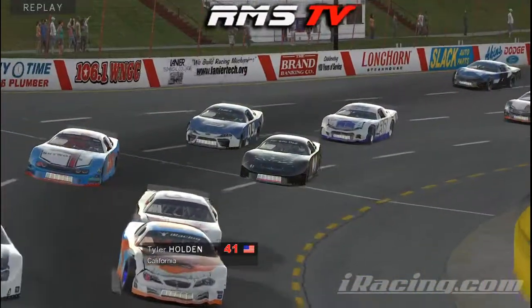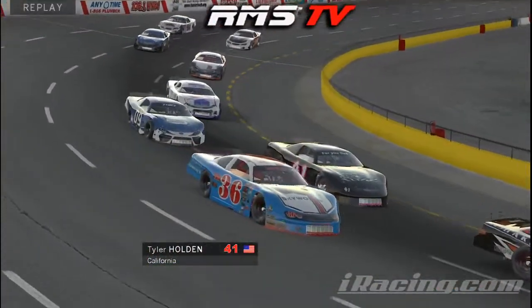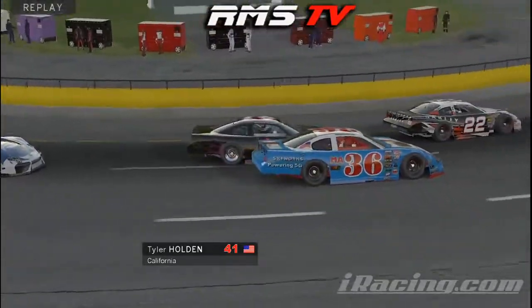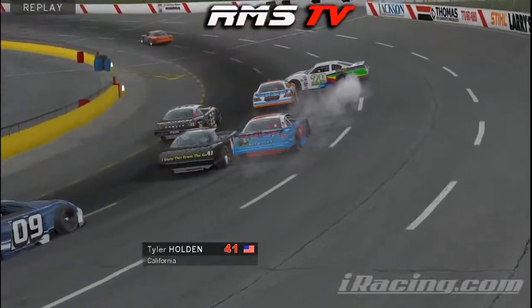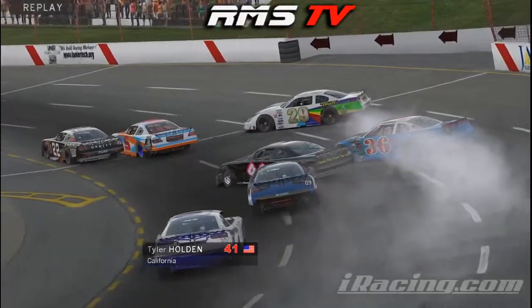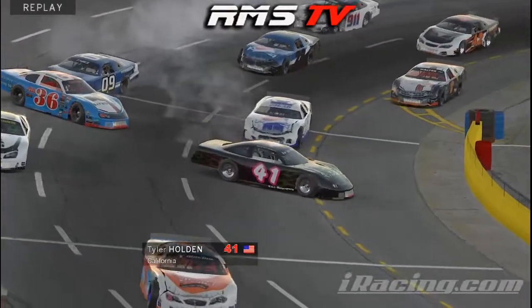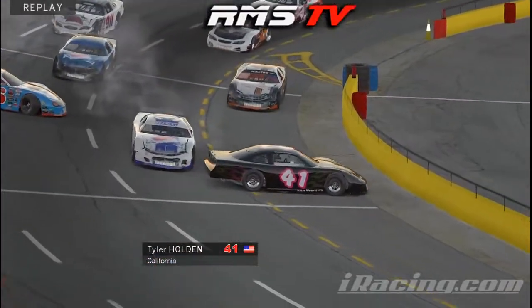And we'll slow it down just a little bit. There's a 36 on the outside, the blue and white car. He's got the 41 on the inside. There's Tyler Holden, and yeah, the Holden gets into the 36. Now that is the 29 up there, Curtis Kenyon. He got sideways, but he got into somebody else, and it straightened him out.